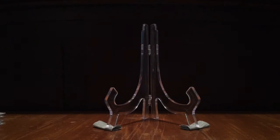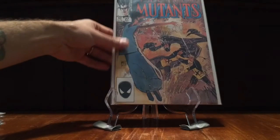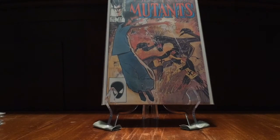And this is the third part of the Legion story for New Mutants. This is New Mutants 27. And I haven't seen it in a little bit, but for a while they were selling some packs of 25, 26, and 27. And people were getting about $20 a pop for them.